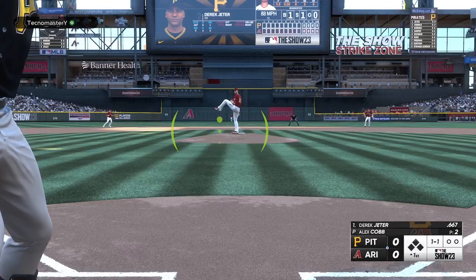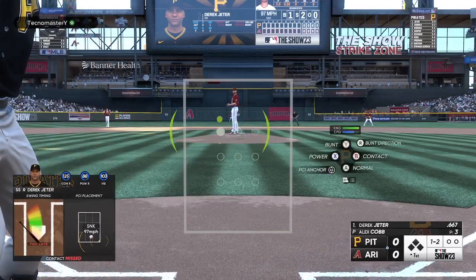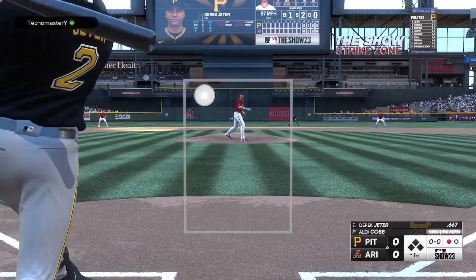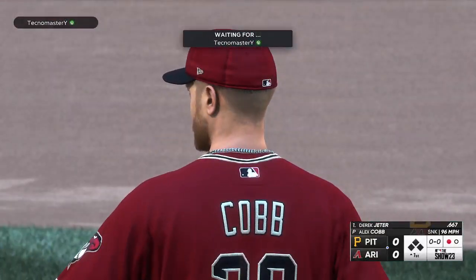And the righty deals. Swing and a miss. And the count 1-2. Good late sink on that fastball. Out of the hand looks so good. And then by the time it gets in the hitting zone, hard to get the barrel to it. Swings through it, and that's a strikeout.